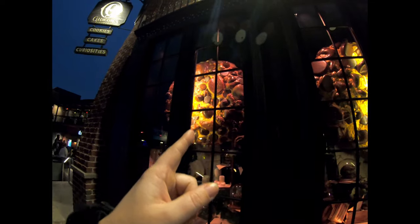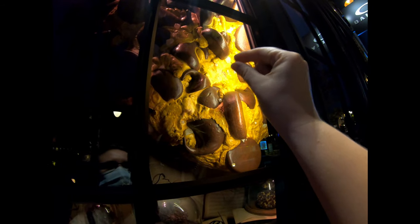Alright, there's the cookie that Adarius got. Chocolate chip. And here's the one I got. The pistachio. You can see the sauce on the cookie. Yeah, so you see this big chunk of white there. They actually sprinkle it with salt, so it's like a salty sweet.